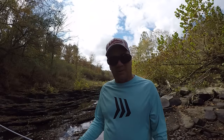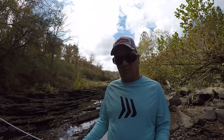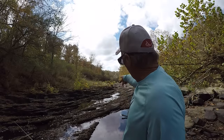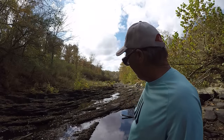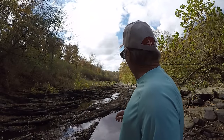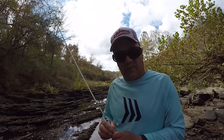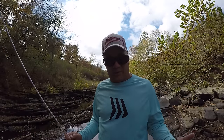Sort of a dark day today. A few puffies in the sky, which I'm going to tell you, we need rain. I want to show y'all why. If y'all look down this creek bed, you'll see that it's about dried up completely. And from here, I can see a couple holes that's holding water. In these holes, we're going to be looking for fish.